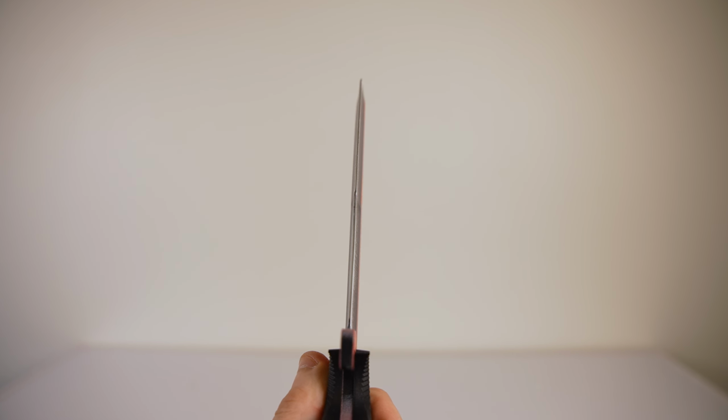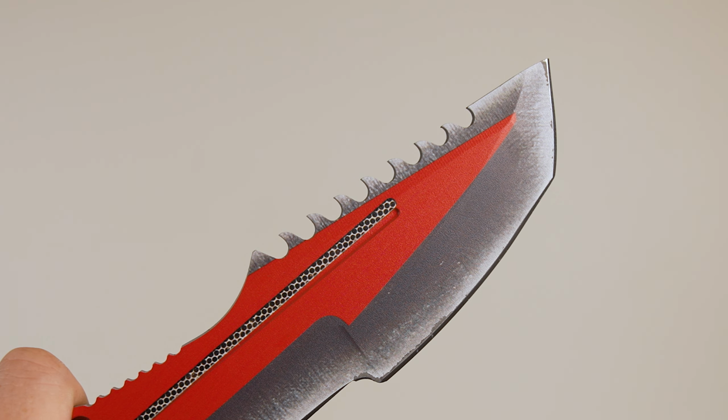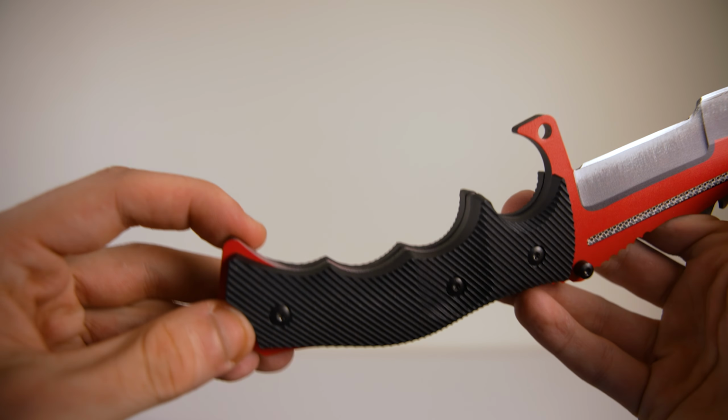Now, this specific one is kind of sharp. The point, of course, is very sharp, but the blade is kind of sharp. You could cut some stuff with it, but the serrated part at the top, the teeth, those are practically harmless. Like, those are only there for the looks. I think Huntsman skins are just honestly really, really clean.